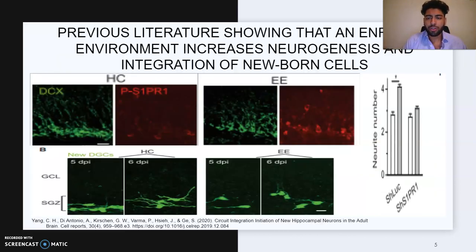The brain does not birth new neurons after you are born, except for a few exceptions. One area that maintains this ability is the dentate gyrus of the hippocampus, and the new cells that are born here are known as newborn dentate granule cells and are stained here in green. Generally, a large portion of these newborn cells don't survive. However, with an enriched environment, as can be seen here on the right side, a greater number of neurons are born, as can be seen here in green, and a greater number of neurons are able to survive and integrate themselves deeper into the circuitry of the hippocampus.